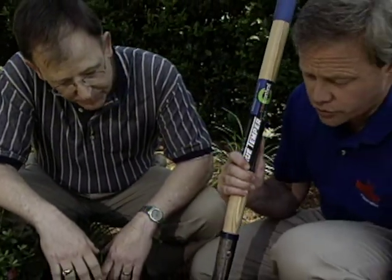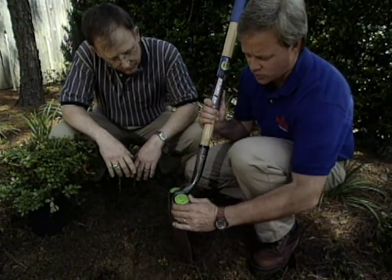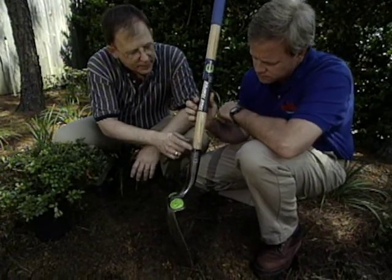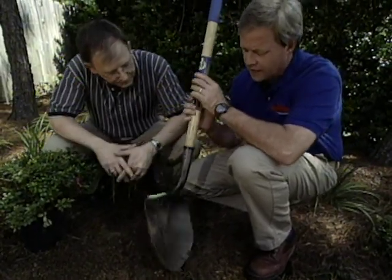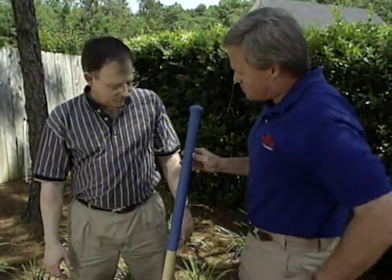Yeah, and it's a lot stronger too with having the welded edge around here. Kind of at that right angle really strengthens it real well. Yeah, in fact, it's reinforced all the way up. There's a 10-year warranty on this shovel. Okay, and here's another thing they've done with the grip up here. Without this, you can really get some blisters, especially up here on the end. That's a big improvement. You sure can.